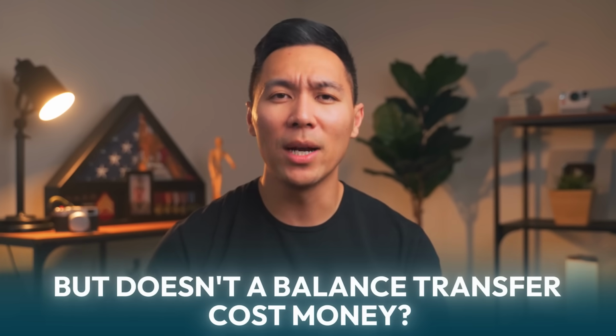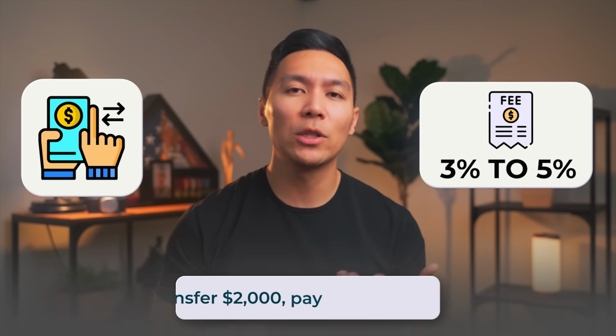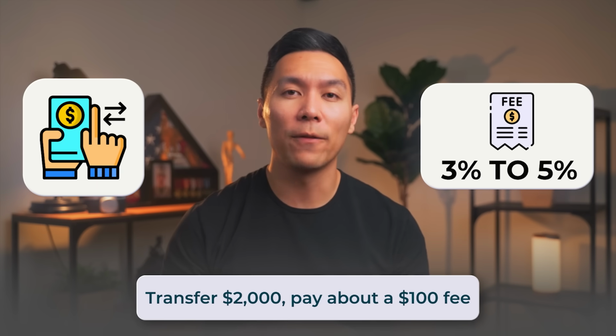Now, I know what you're thinking, but doesn't a balance transfer cost money? Yes, most balance transfers come with a fee, usually around 3 to 5% of the amount that you're transferring. So if you're transferring $2,000, you might pay a $100 fee. But here's why it might be worth it. By spreading your balance across multiple cards instead of having them all maxed out, you can significantly improve your credit score.